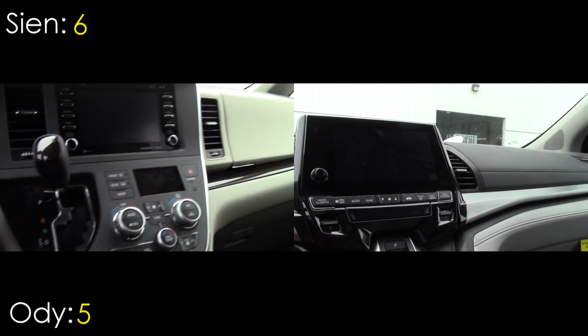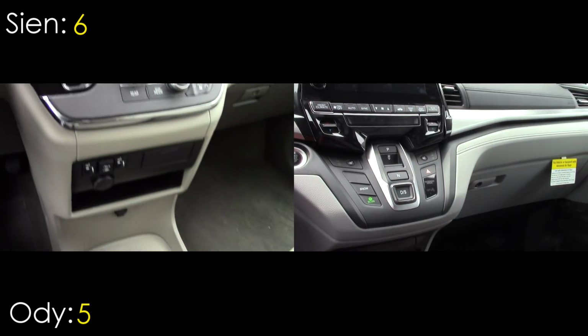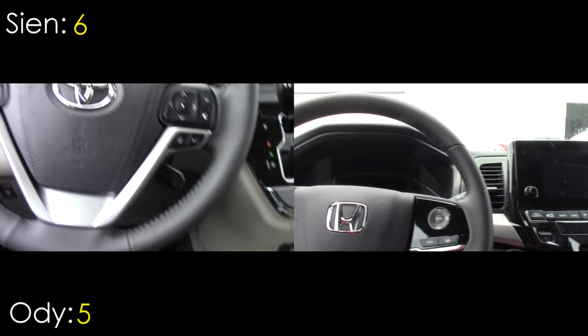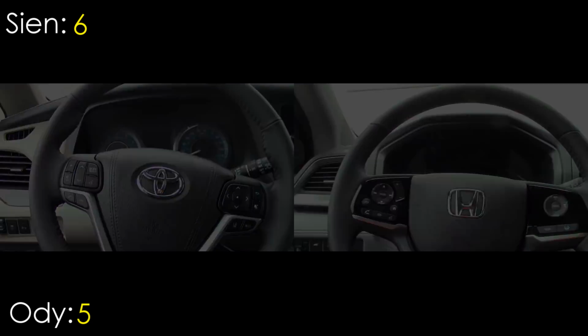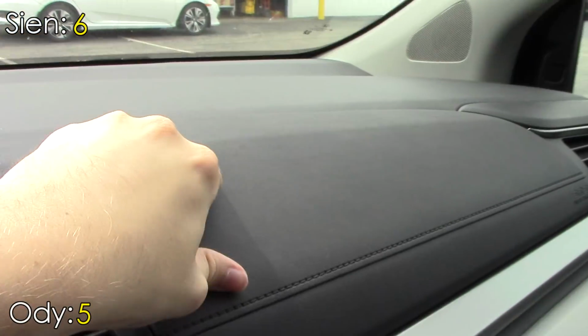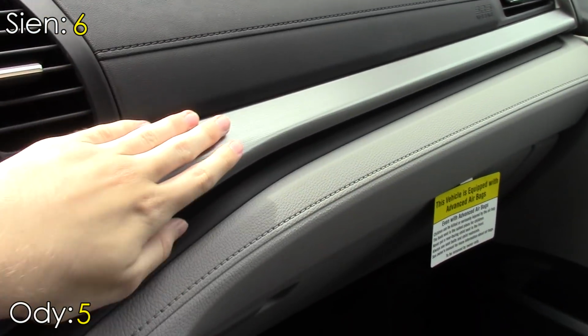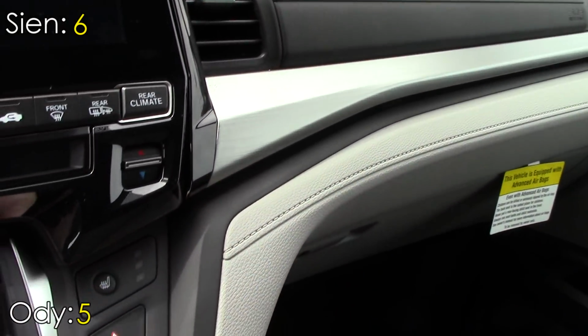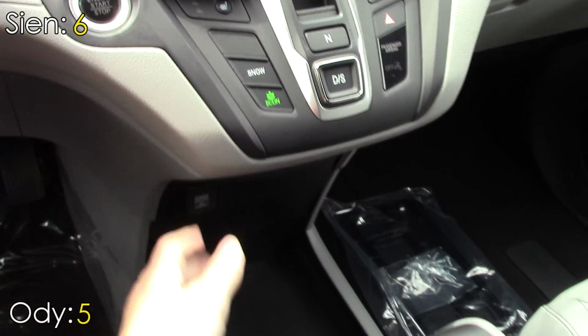So first looking around the cabins, they both look pretty similar in overall appearance. As far as materials go, they're both also pretty luxurious. Starting in the Odyssey, the entire upper dash is composed of a soft touch rubberized material with stitching. And then you have silver trim and more soft touch plastic below. Everything else fits together well.